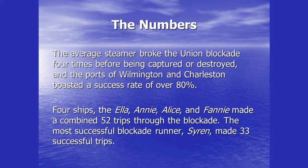The average steamer broke the blockade 4 times before being captured or destroyed. But remember, it only took 2 trips to make it profitable, so they had already made their profit at that point. Success rates at Wilmington and Charleston were over 80%. I think the success rate at the Cape Fear by the end of the war was somewhere around 85%. 4 ships named there combined 52 trips through the blockade on those 4 ships. And the most successful, the Siren, made 33 trips all on its own. You can see why ships like the Banshee were making 700% profit for their owners when they can make that many successful trips through the blockade.